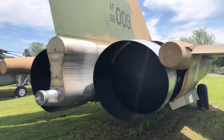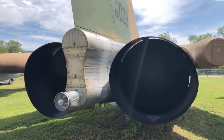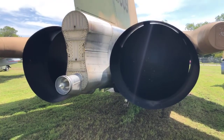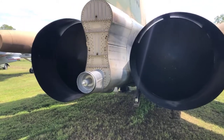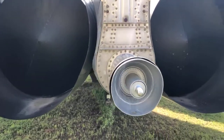Oh, okay. And so the big round things here in the back, these are the afterburners, right? Afterburner cans? Right. Now, we've had to make these here, didn't we? Yes. These are made out of sheet metal. They're a pretty good job. Now, what is that? There's this strange-looking protuberance here on the tail. This is fuel dump.